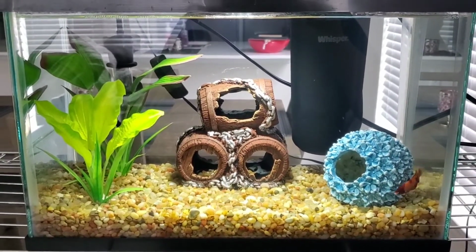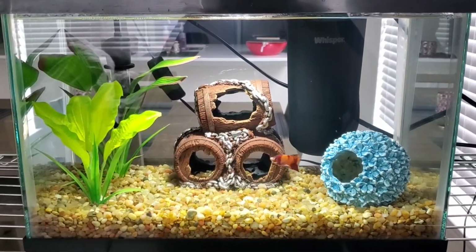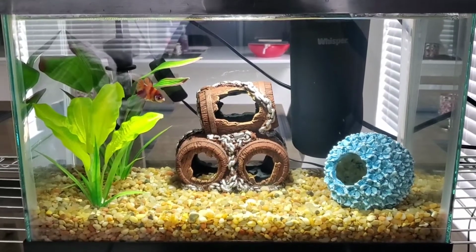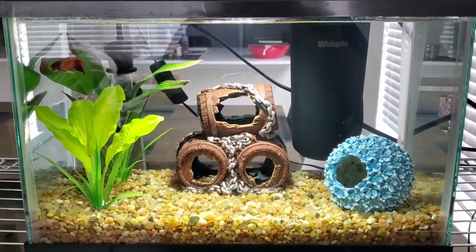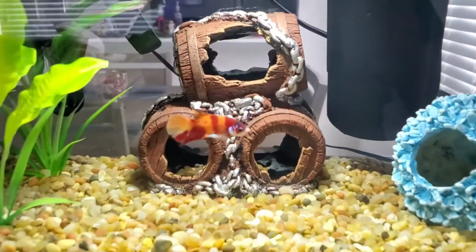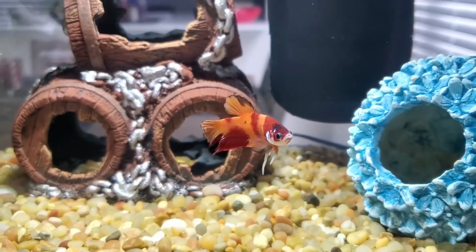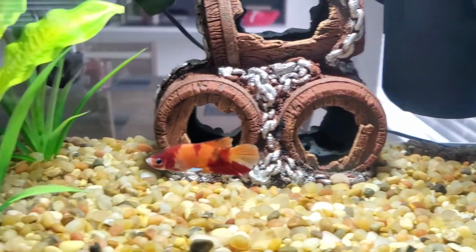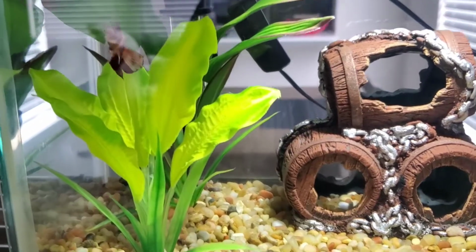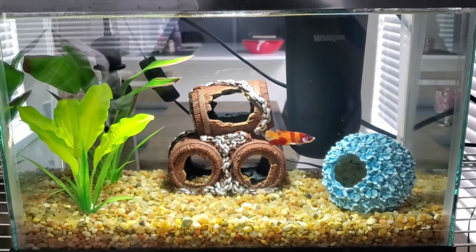Now, as you guys can see, this is my 5-gallon tank, and right now Tigger is actually inside of it. Tigger is one of my newest betta fish, and he is a koi male betta fish. He came from PetSmart, and he is absolutely gorgeous. If you can see right here, he is pretty much all orange. He has a stripe by his head, a stripe in the middle of his body, and then he has a big blob of red on the end of his bottom tail. So he is absolutely gorgeous.